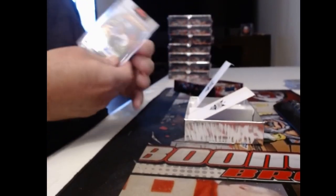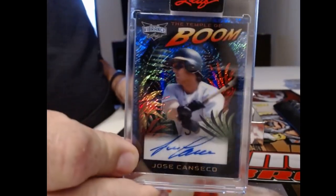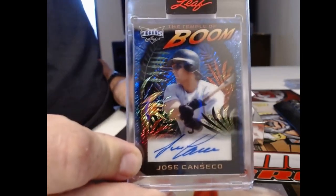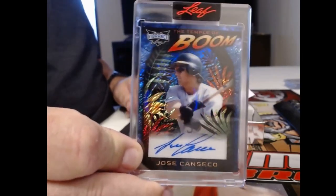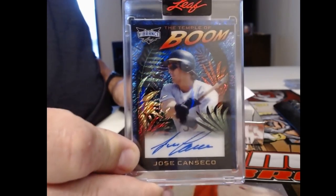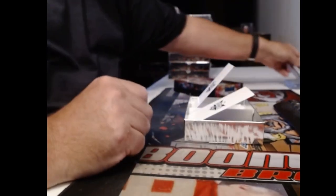Definitely not on the left side this time. Number 12, Jose Canseco. Cool color scheme though with that. There's like plants and shimmer and blue and green and orange. I'm not gonna lie. Imagine if these were licensed cards. I think they'd hold a lot of weight.